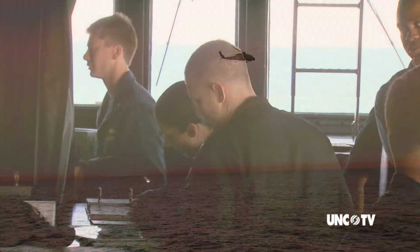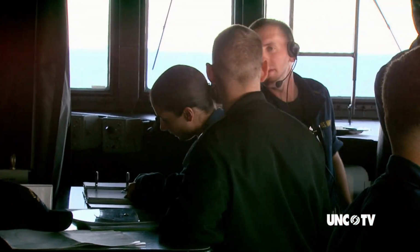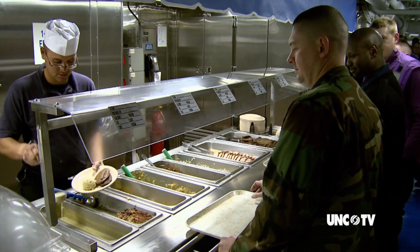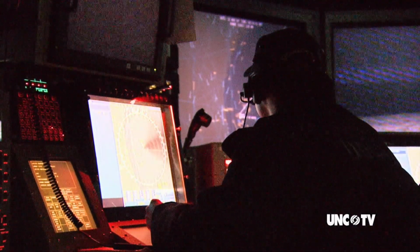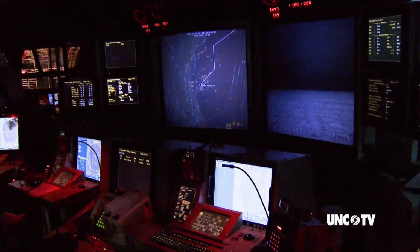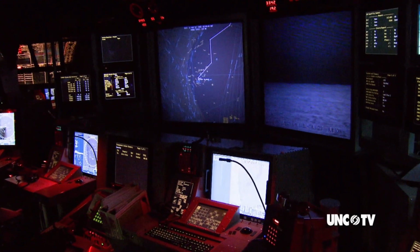At the end of the day, the crew of the USS Gravely have successfully trained, been fed, and taken this high-tech warship through its paces. While the sailors may get rest tonight, there's always a possible threat awaiting them tomorrow, which is why everyone on board depends on Captain Kunzman to have them ready to defend their ship.